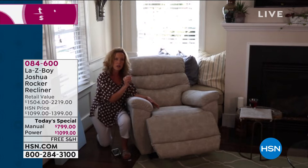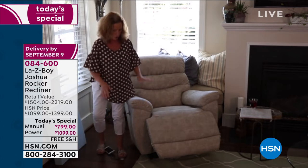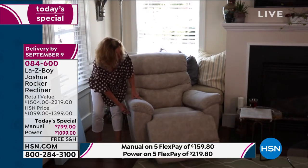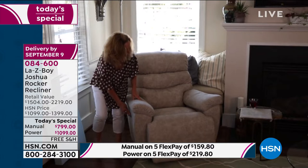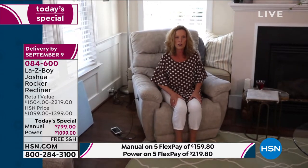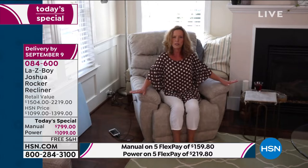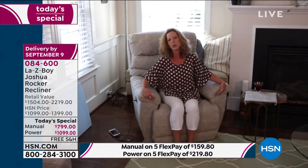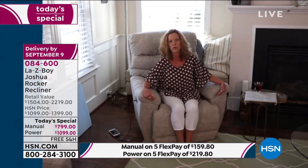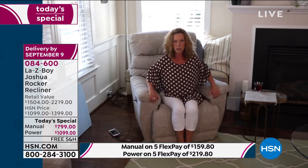An authentic LaZBoy always has the fourth side so that when you're getting in and out of the recliner, that means you are going to, I'm gonna close this so I can show you. When we get up and down, we don't get up and down. We'd have wonderful, strong legs if we did. We push. And every time you push, you're stressing the frame. So that's why LaZBoy gives you that fourth side in the front for the stability and the durability to help you get yourself up and out.